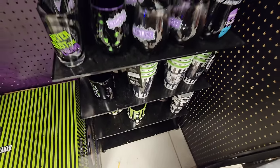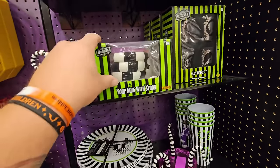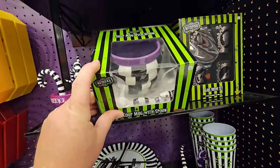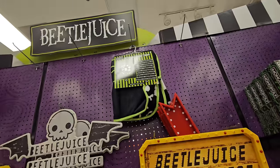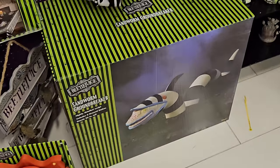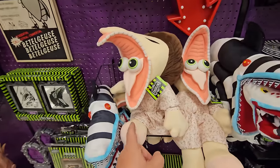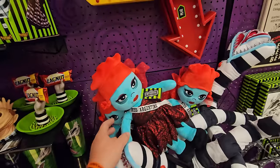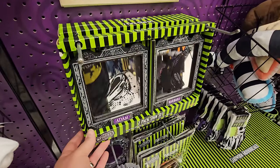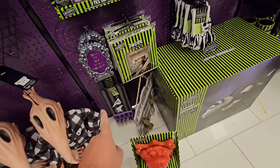More cups and mugs and bowls and plates over here. We have a soup mug with a spoon, which is pretty cool. Beetlejuice Monopoly, the Beetlejuice sign with the arrow. We have a Beetlejuice plush throw up here. The giant sandworm groundbreaker. We got the sandworm plush here. The Barbara plush. We have Miss Argentina plush over here. We have some mirrors here with Adam and Barbara on them. A tablecloth, a couple things you just put on your walls.